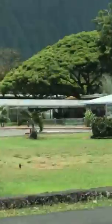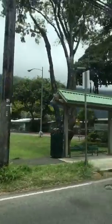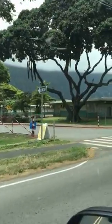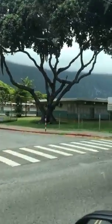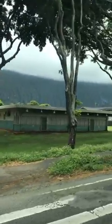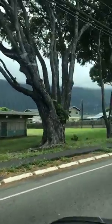Driving through Waimanalo. Look how beautiful it is outside today. Waimanalo Elementary School here to the right, and intermediate to the left, and then see the mountains. You can see how the clouds are getting stuck up there in the mountains. Let me try to give you a good picture of that.